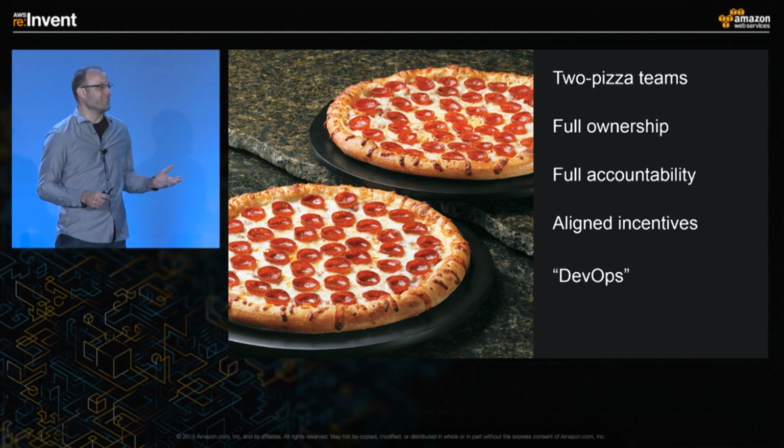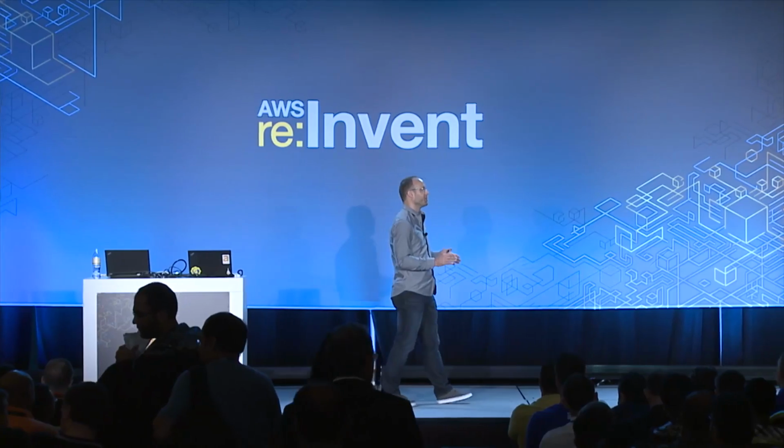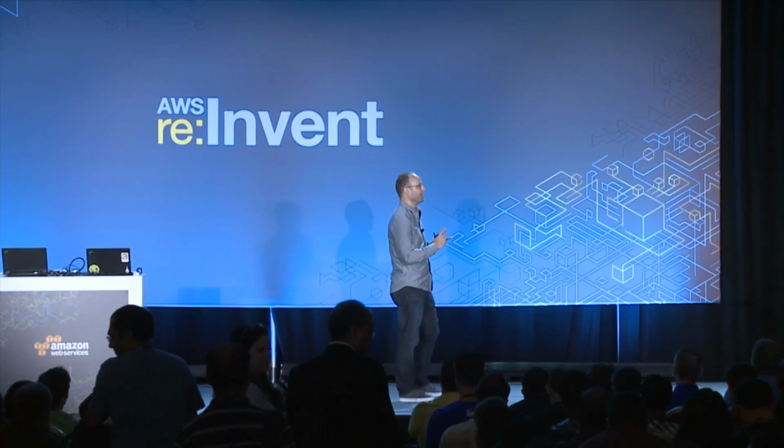Each of these 2 pizza teams was given full ownership of one or maybe a few of these microservices. And when I say full ownership, I mean everything. They own talking with their customers, whether they be internal or external. They own defining their feature roadmap, designing their features, implementing them, writing the tests for them, deploying those services into production, and also operating those services. So if anything went wrong anywhere in that full life cycle, they were the ones accountable for fixing it.